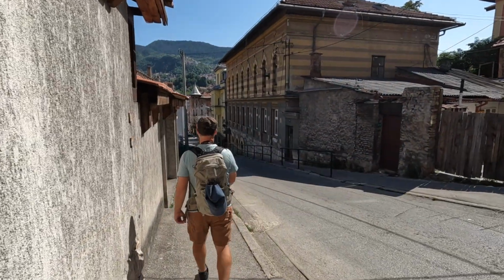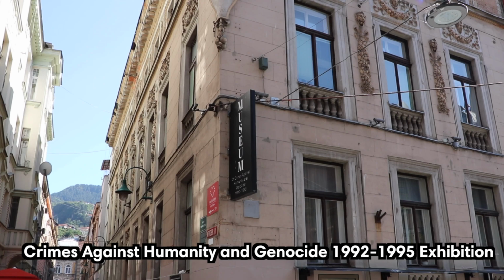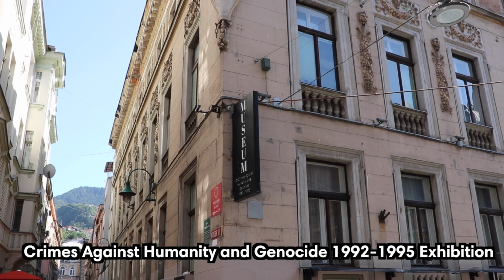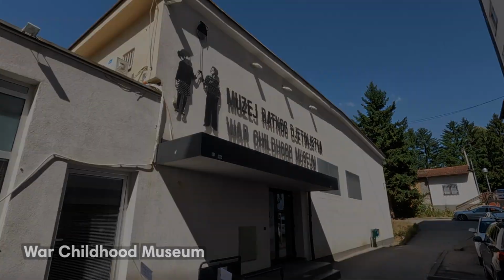Other museums in town also provide further insights into this complex history, such as the Crimes Against Humanity and Genocide 1992 to 1995 exhibition, the Siege of Sarajevo Museum, and the War Childhood Museum.